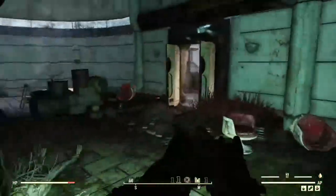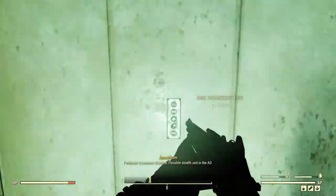Okay, that was an assault run. Let's go. Right, so this is the AMS headquarters. So that's that big tower thing that you can see on the map, as well as this.